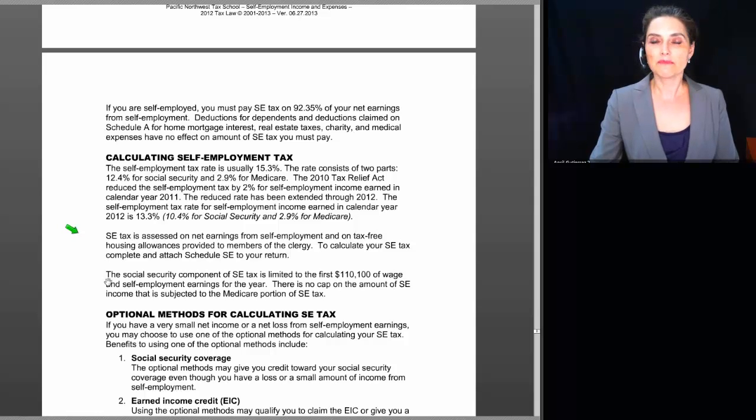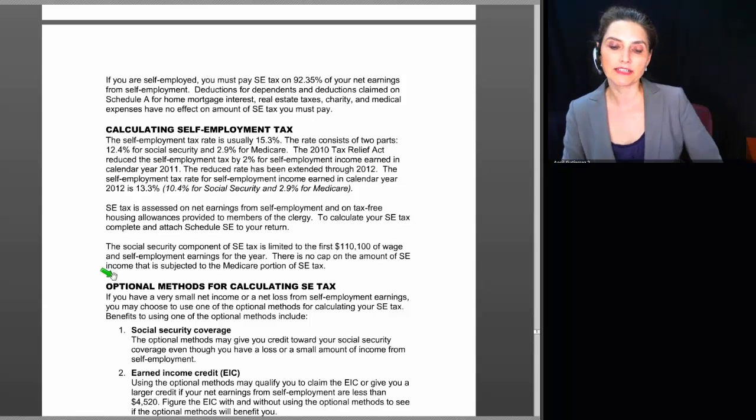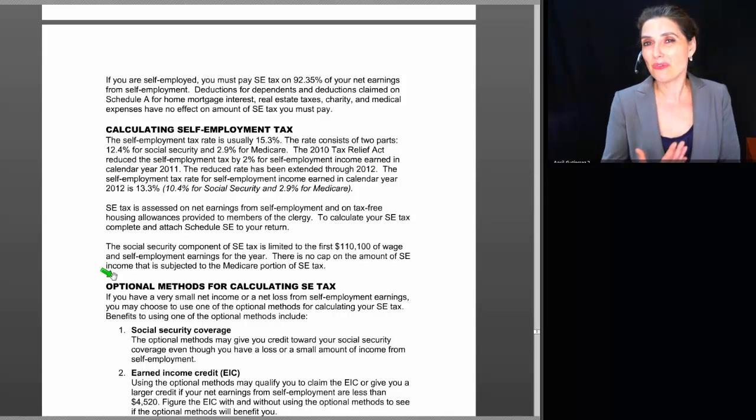You figure the self-employment tax on Schedule SE, and one of the main things I point out about self-employment tax is that it is a really big tax for most small business owners. If you've got a small business owner who's managing to scrape out a profit each year for themselves of, say, $50,000, odds are their income tax on that $50,000 is going to be not a whole lot of money. They probably got a couple kids, maybe a spouse, maybe a mortgage. So when they're all said and done, there's not going to be a whole lot of income tax they owe on that $50,000.